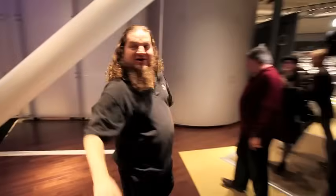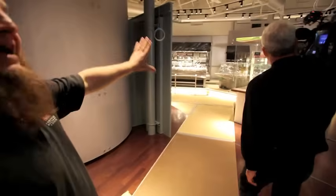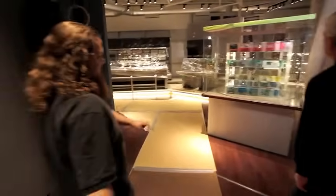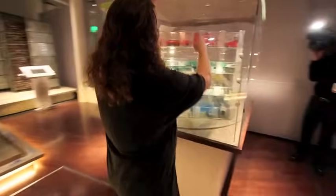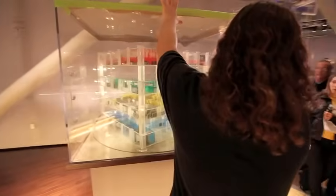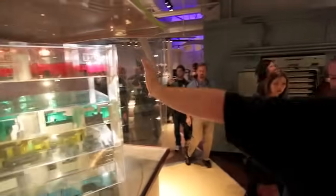We'll move on here. This is going to be the section for early computer companies. And this is on real-time computing. And this is a model of a Sage installation.